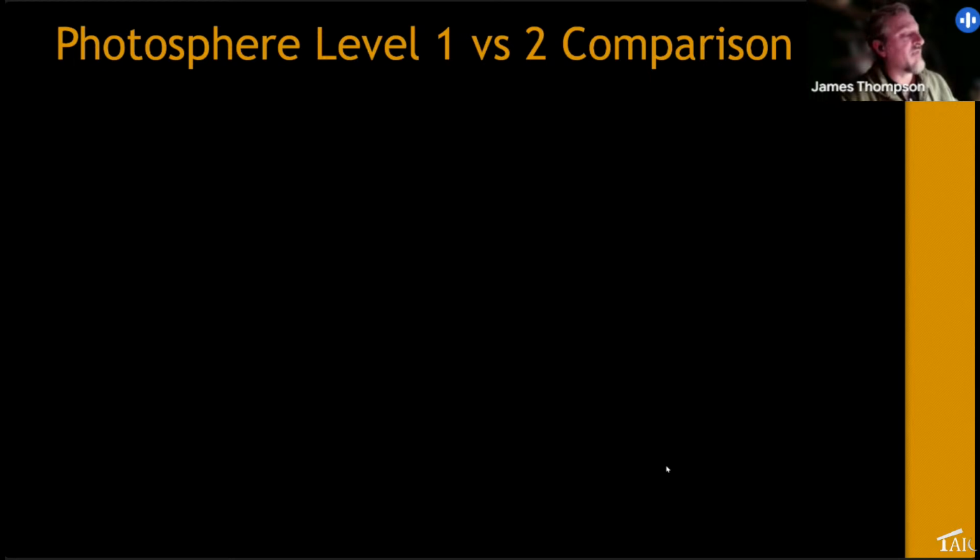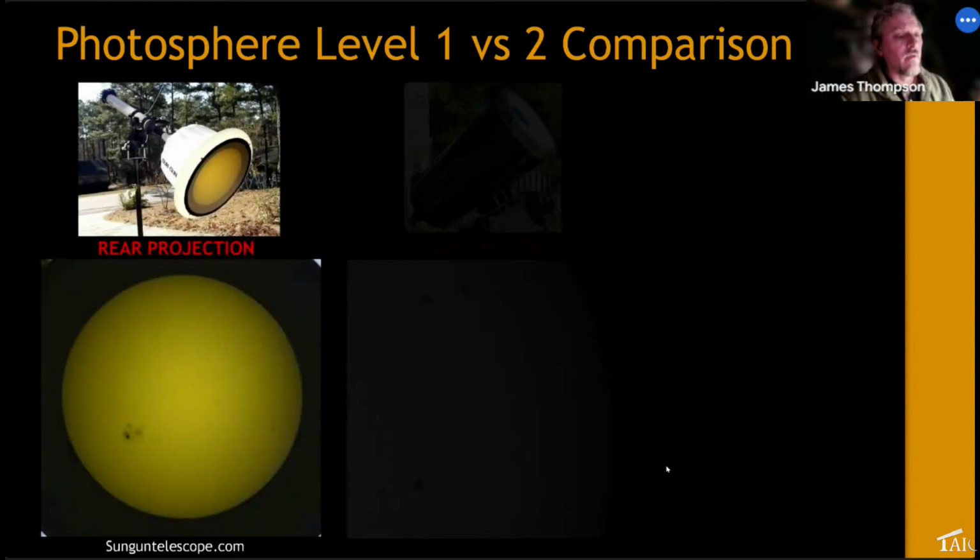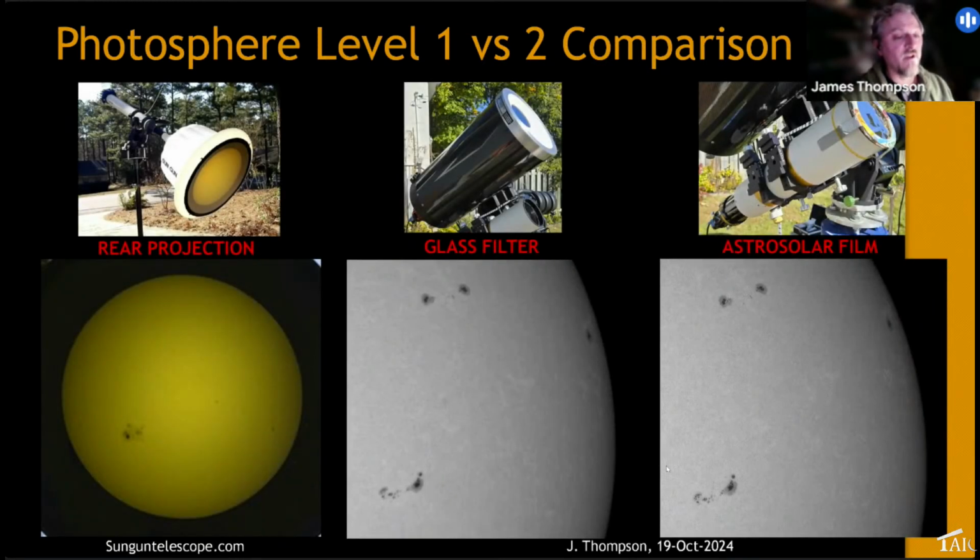To show you what I mean, I've prepared a couple of comparison images. The image on the left is the best picture I could find online from a rear projection setup. The other two images were captured by me last fall using a purchased glass filter on my 10-inch RC, you can see that in the middle, and a homemade Astro solar film filter on my 4-inch refractor, that's on the right. The aperture filters clearly produce much more detail, with the Astro solar filter film producing the best image of the three. So this isn't too bad.